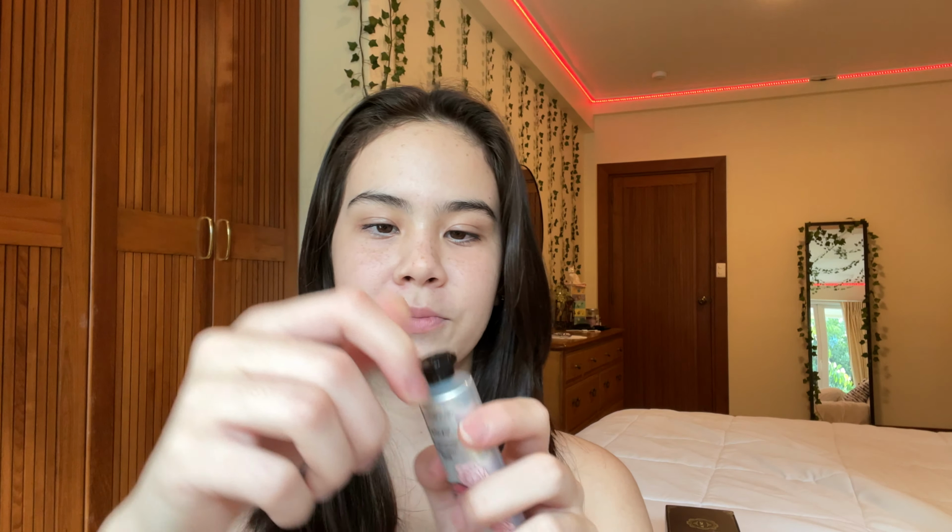They sent me this eye mask, these golden eye masks, and I'm really excited to try these. It replenishes your skin and it also gives you lots of moisture.